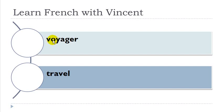Voyager. Okay, so here you've got to remember that, as we saw previously, you've got this Y letter here, and it will be transformed like if you would have two I, so the first one will be combined with this O, so you will get voi, and then the second one will be combined with this A, ya, okay, so you get voyager.